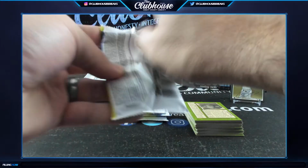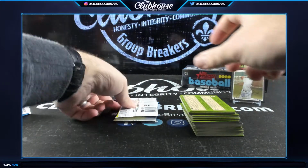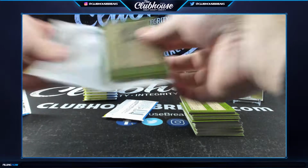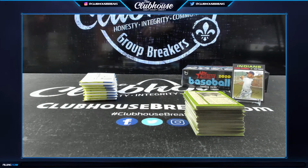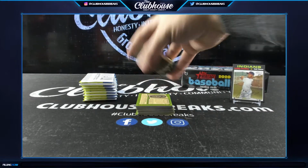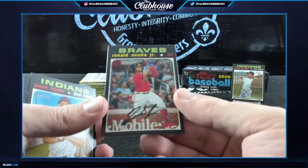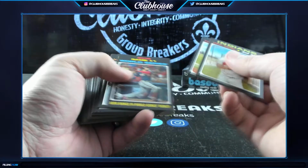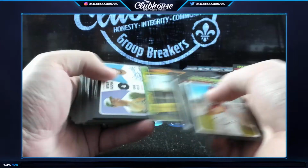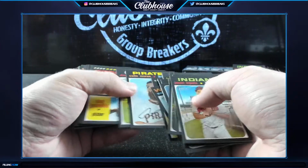Variation coming up. Oh, picked up right on it. Action Acuna for the Braves. Acuna action for the Atlanta Braves. Leaves us one box to hit something besides an action.